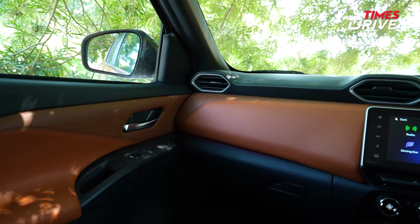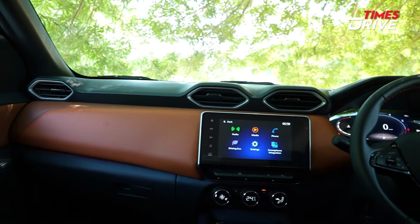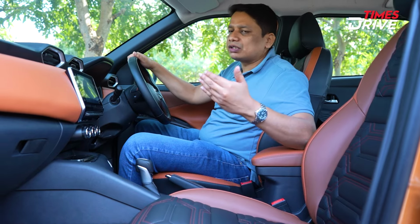In general, the fit and finish is good. The perceived quality levels are quite good. You also get lots of space. The seat comfort is generally good. And of course, the new seat design, the leatherette on the seats looks really fancy. And of course, the stitching also makes the car's ambience go up a notch than the previous version.